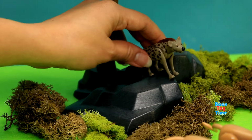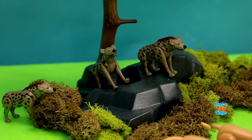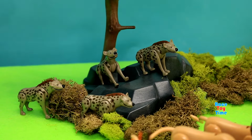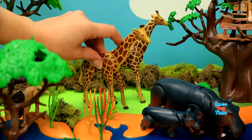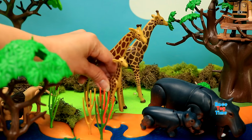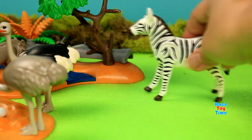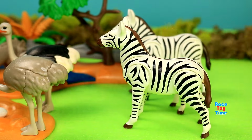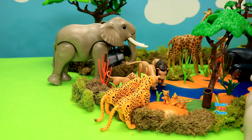And a group of hyenas. A tower of giraffes. A horse-like animal with black and white stripes, zebras. And we have the largest land animals, elephants.